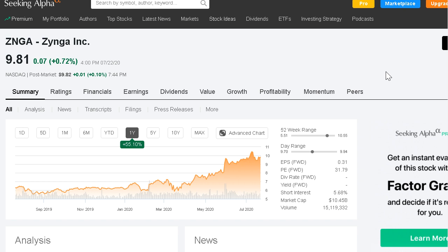So jump straight into the first stock, which is ticker symbol ZNGA. Zynga, currently trading at $9.81 a share. On the 1-year chart, they have seen an insane run up of around 55%. On the 52-week range chart, they are trading towards the high side, but are not directly at the 52-week high, and a market cap on this company at $10.45 billion.